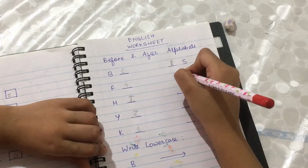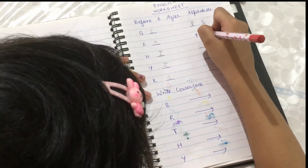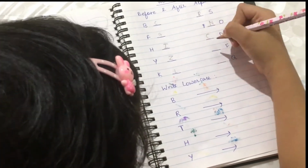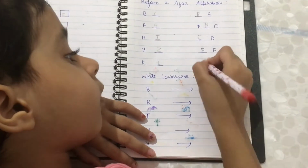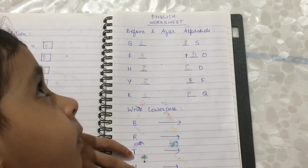R. It will come N. Next. It will come C. It will come E. It will come S. Okay, so before and after alphabets are done.